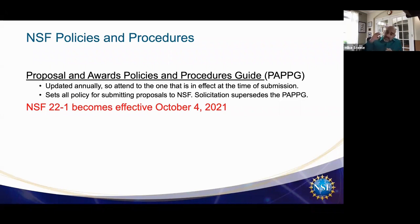There's not much that's changed for most grant submissions. There's a lot of clarification in there, and I'll talk a little bit about that as we go. As always, if there's a question about what's in the solicitation and what's in the PAPG, the solicitation is always a more specific version of what we're looking for in a particular program. So if there are places that conflict or that are unclear, the solicitation always wins, it always supersedes the Proposal and Awards Policies and Procedures Guide. And as always, if you have a question about that, we encourage you to reach out, and we'll give you contact information for the best ways to do that at the end of the broadcast today.